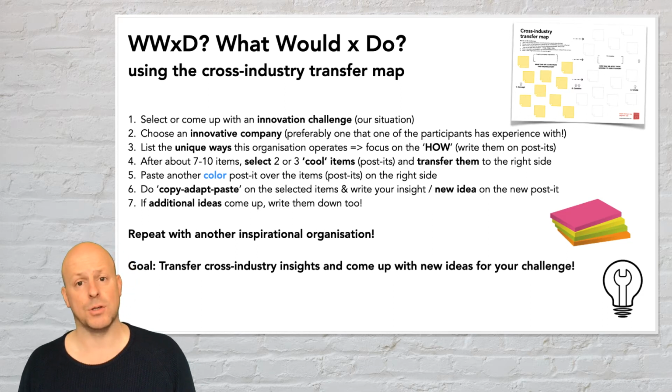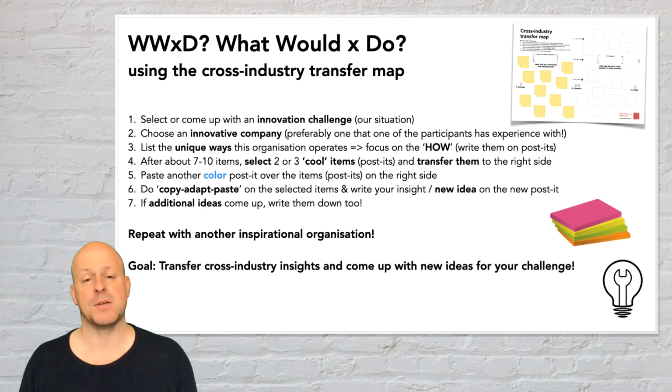All right. After this, this should be relatively fast. You take another organization to learn from. So you clear out all your post-its, except the blue ones, you keep them, or the other colored ones, it doesn't matter which color you take. You keep these ideas and then you do it again for another company.